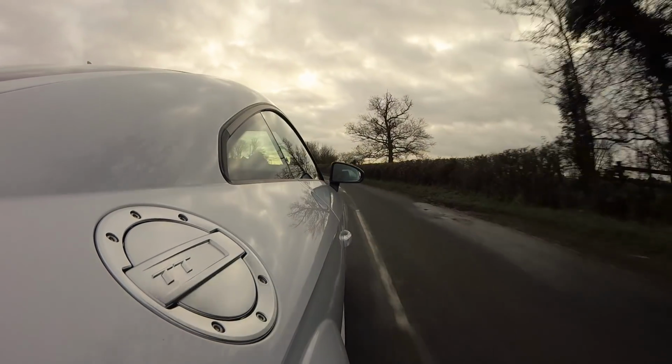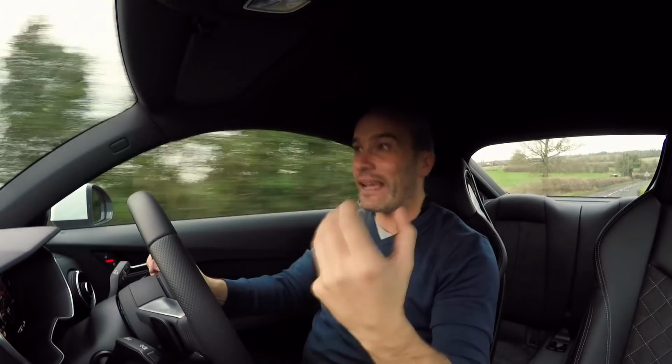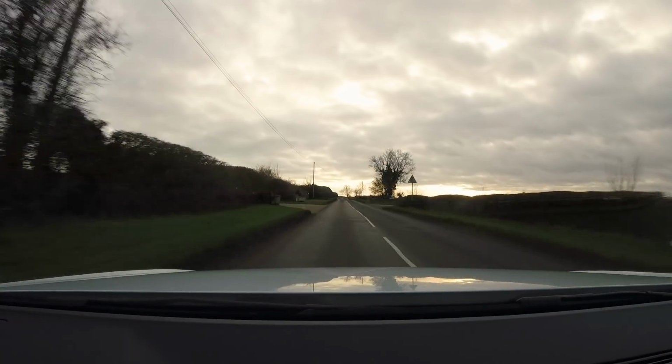But I would go for the coupe any day, just because you can feel that extra performance. You can feel that lack of mass that you're pulling around. It just feels a bit sharper.